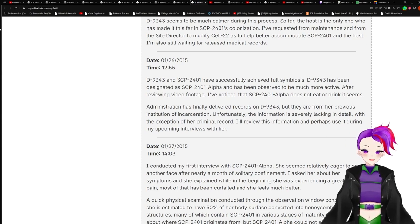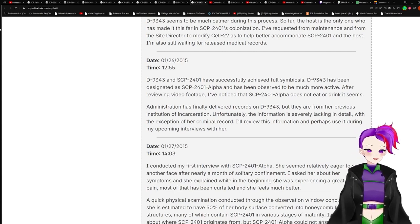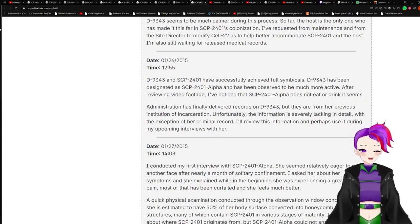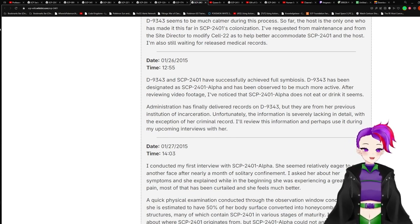D-9343 and 2401 have successfully achieved full symbiosis. D-9343 has been designated as 2401-alpha and has been observed to be much more active. As I'm reviewing footage, I've noticed that 2401-alpha does not eat or drink, it seems.